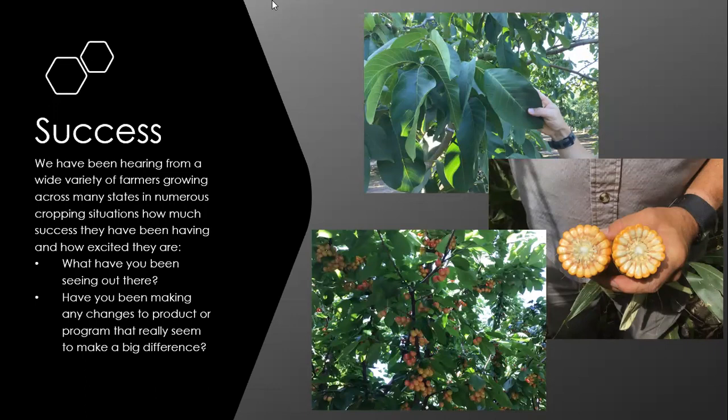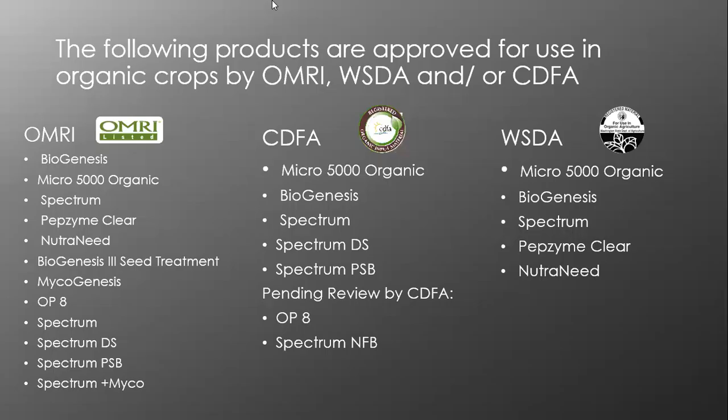This is almost the last slide, guys. Following the products and the OMRI, WSDA, and CDFA. So if you want a list of this, contact us. By all means, everybody needs to pay attention if they are organic certified that we are using the correct product on our fields. Make sure that we are using the OMRI listed products. So if you need this list, just let us know.